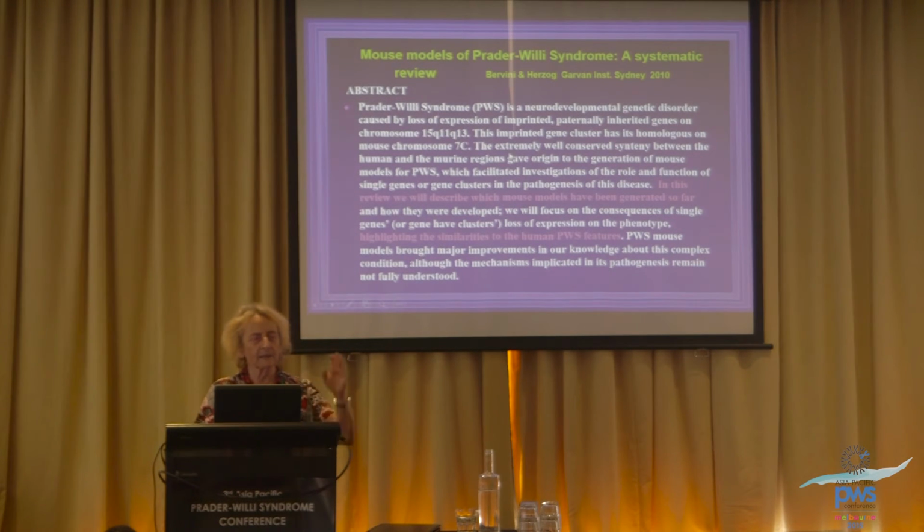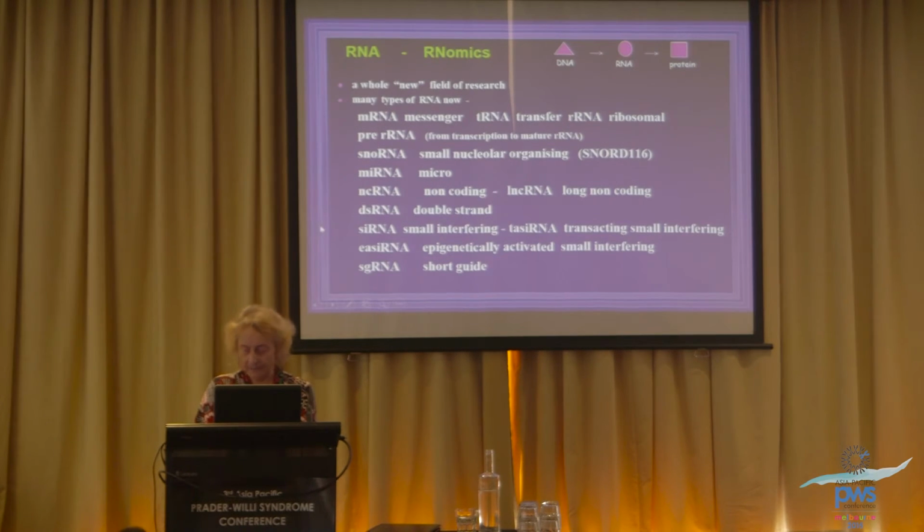It just took each of the models and said how it was generated, what strain it was, what it could do, what you could do with it. In this review they described which mouse models have been generated so far and the similarities to the human features. But the conclusion is that there's no mouse model which is actually that good for Prader-Willi.